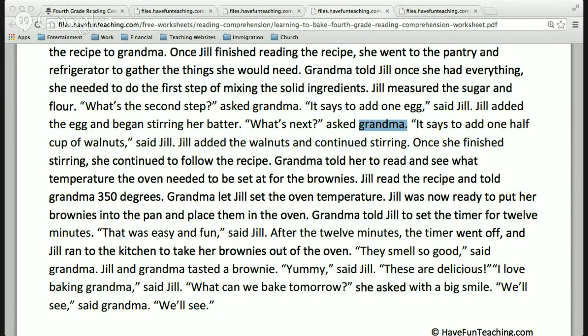Okay, very good. All right, let's go to this right here. This is going to be stirring her batter. Stirring her batter. Okay, one more time. Stirring her batter. Okay, very good. Next up is add. Okay, instead of added, it's add.